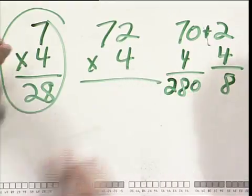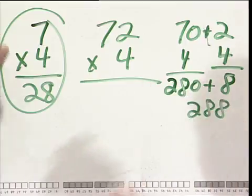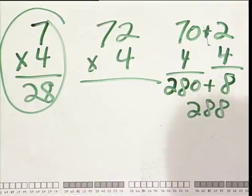70 is 28 with a zero. Put these together, and we get 288. Okay. And I think that a lot of times what's going on is that they're asked to be shown visual models or area models, and a lot of that is catching the kids off guard. Because they understand their basic facts, but trying to represent it in multiple ways is where they're having a few difficulties.